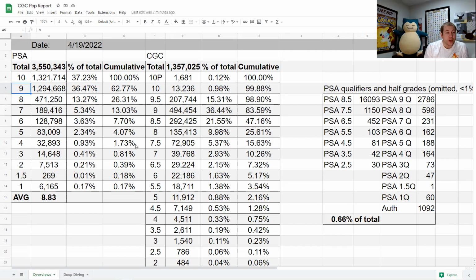And on down, you can see column D, which I summed from the bottom up. So 0.17% of Pokemon cards graded PSA 1. I summed cumulatively climbing the scale. So PSA 5 and under, there's a cumulative 4% of Pokemon cards graded at PSA 1 to 5 essentially. And then by the time you get from 1 to 10, obviously 100% of your cards have been graded between 1 and 10, after omitting the qualifiers and half grades.